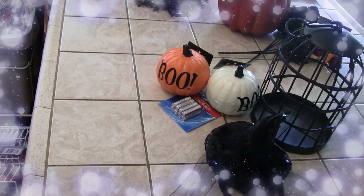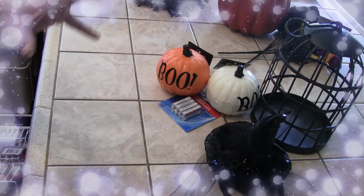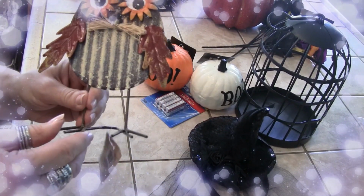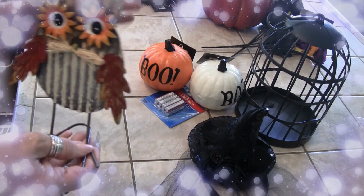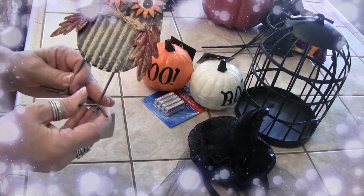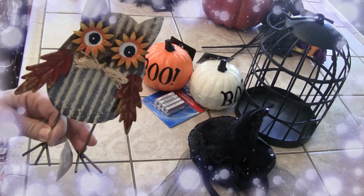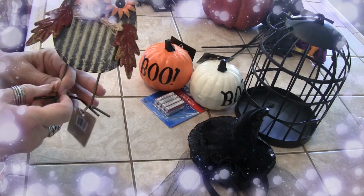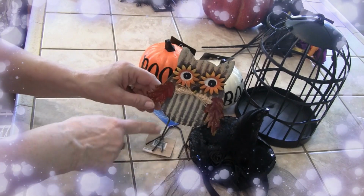Then I have a real thing this year. Don't know why, but I get into these certain things that I all of a sudden just really, really like. And that is, I'm into the owls. I am really into owls, okay? So I'm going to be doing DIYs to make owls and to decorate with them. These can also go for fall, which I am going to be using them for, probably more than I am for Halloween. But anyway, into the owls more or less for fall. So I got that, 99 cents.